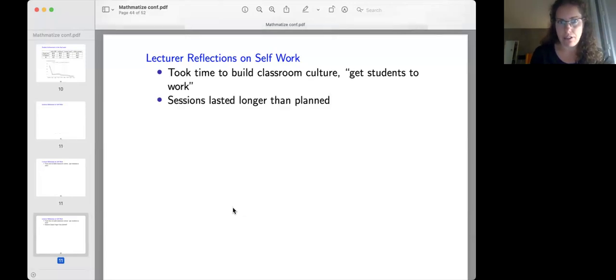The other thing that we noticed is when we asked them to do a problem on their own, I wanted it to take 5 minutes, but of course it didn't take 5 minutes. It took 10 minutes or even 15 minutes sometimes. So this was something we also struggled with, that it took a lot longer than we really wanted it to.